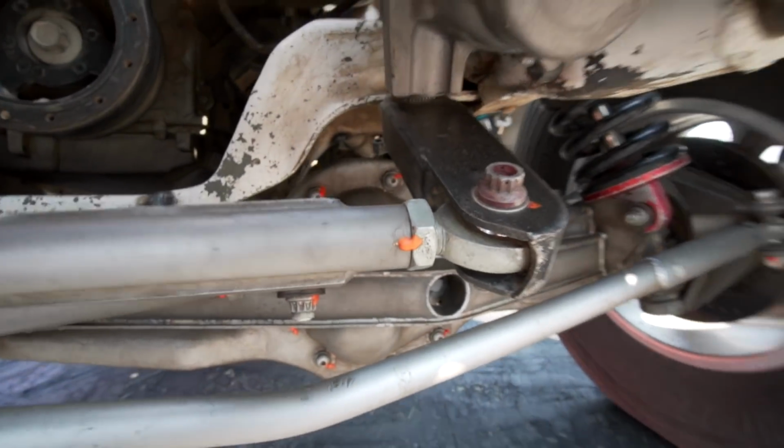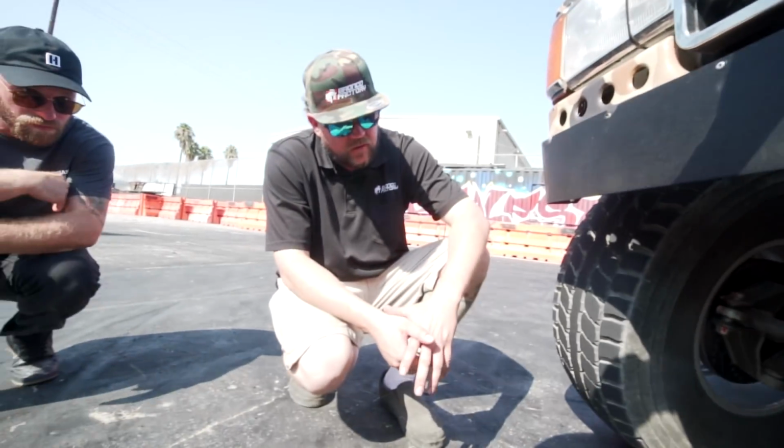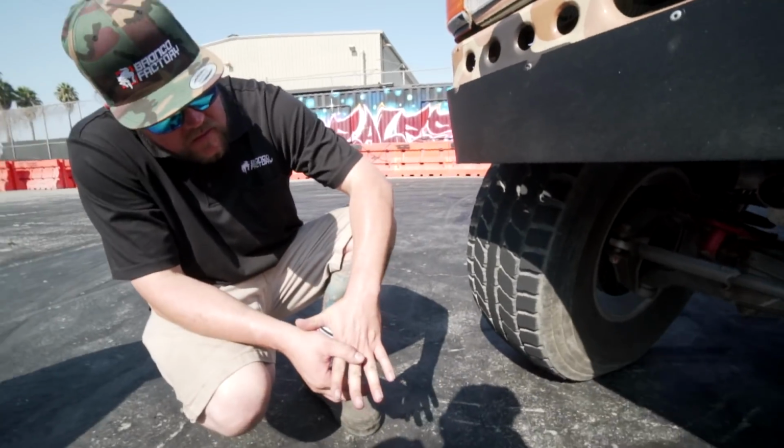You say you're a hack, but you do things like this, which means you care. Yeah, we make sure bolts aren't gonna fall off. Wait, hold up. This is 4-wheel drive? Correct. Holy shit. I didn't realize. I always thought this thing was 2-wheel drive.